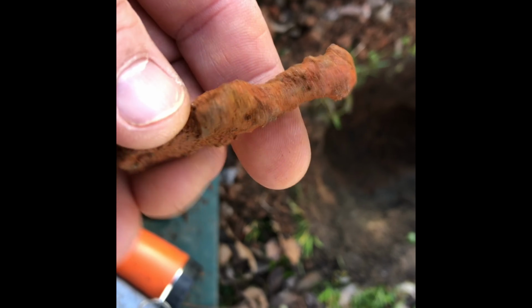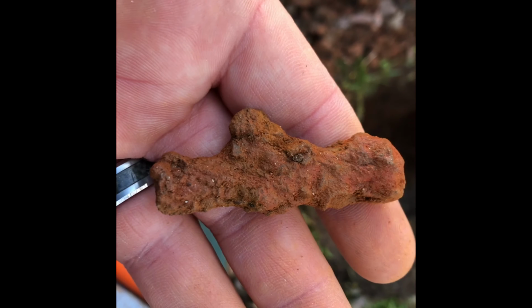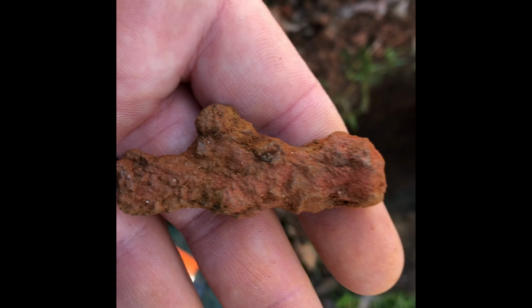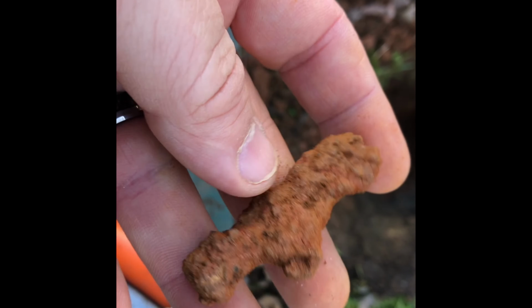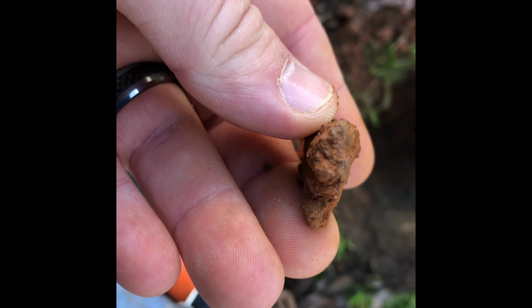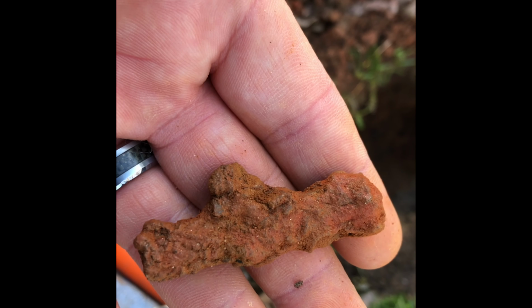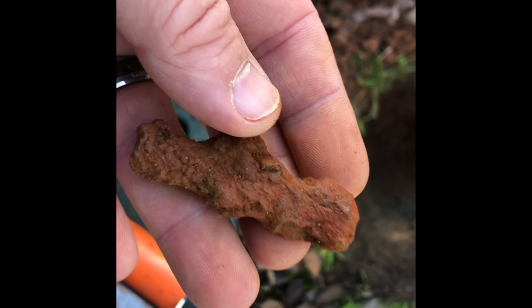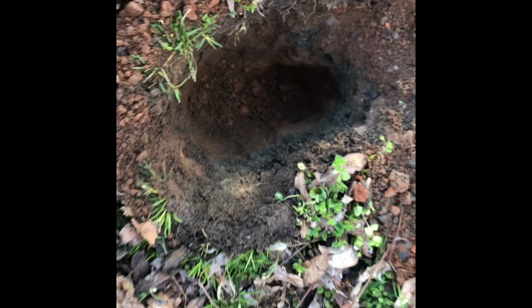All right. Well, this was the culprit down in that hole. Some more old iron, but I reached out, I brushed it a little bit, see if I could tell what it was. Looks like a nail to me, or some piece of post or iron or a stake or something like that. I just don't know. Who knows? But the hole's empty. There ain't nothing more in there, so I'll move on to the next spot.